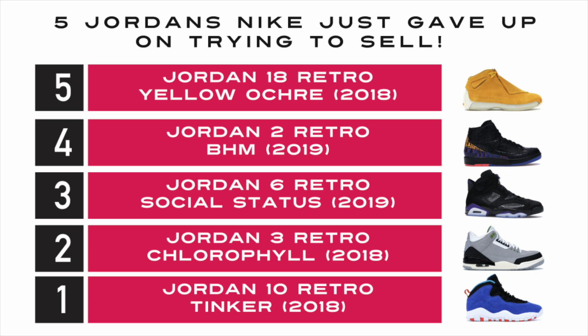5 Jordans Nike just gave up on trying to sell. Number 5, Jordan 18 Yellow Ochre. Number 4, Jordan 2 Retro Black History Month. Number 3, Jordan 6 Retro Social Status. Number 2, Jordan 3 Retro Chlorophyll. And number 1, Jordan 10 Tinker.